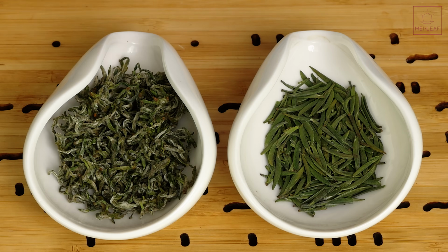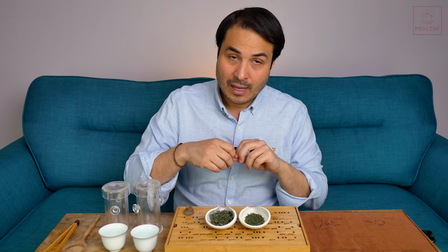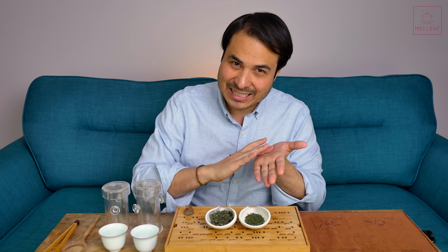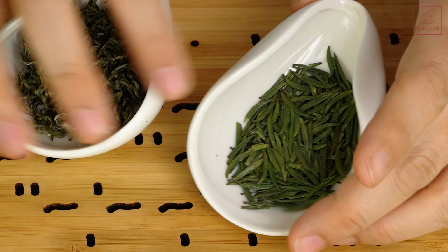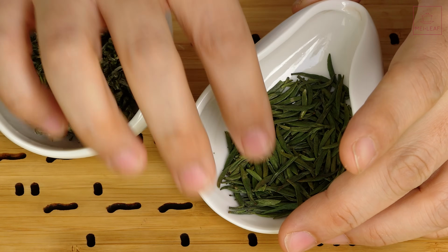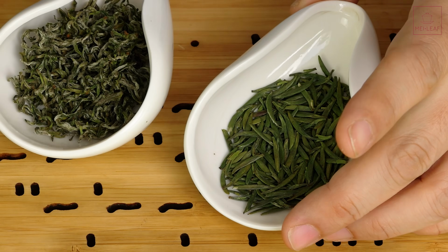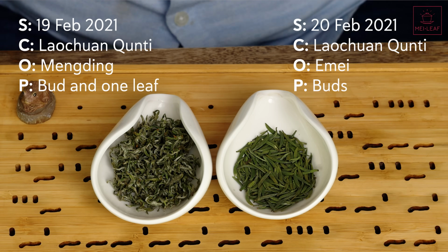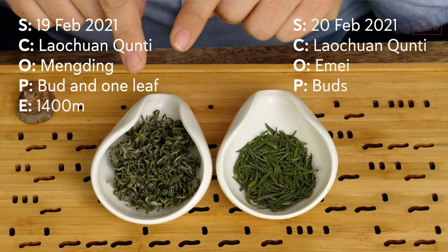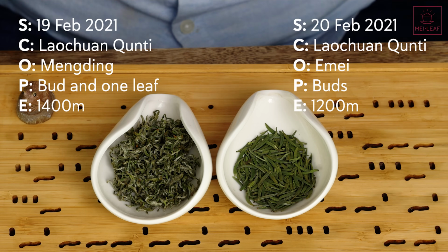The Juyeqing or bamboo leaf green is produced in a more modern style. It's a bud only, and apparently they de-hair the buds, so they strip the hairs off the bud, so you can see that it has this very naked look to it, which is a characteristic of Juyeqing. Elevation on this one's about 1,400 meters, and this one here is about 1,200 meters.